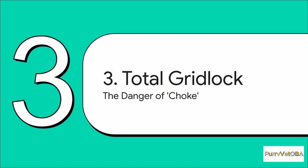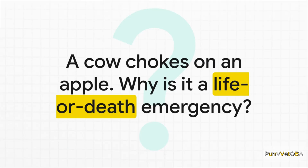Now for something way more dramatic. This isn't just a stall. This is total gridlock, a complete and total blockage of the highway. It's a condition we just call choke. So, to really get a handle on how high the stakes are, picture this. A cow munches on a big apple, swallows it whole, and it gets stuck. Now that sounds bad, obviously, but why is this a full-blown, lights and sirens, life-or-death emergency?